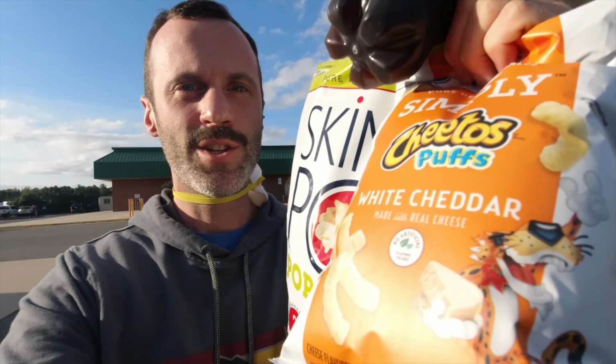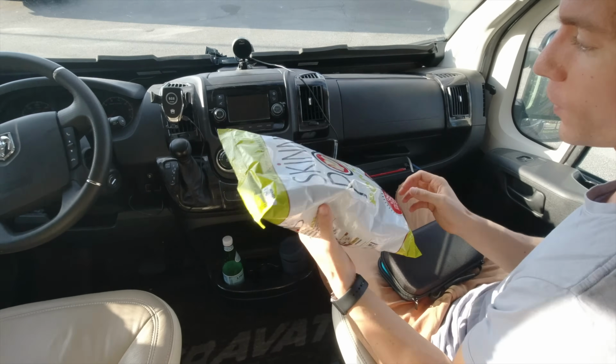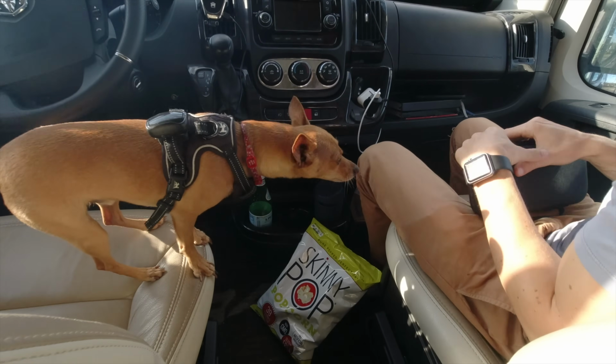These will do nicely. All right, we got some fuel for the road. We got cheese puffs, skinny pop, and of course, Diet Coke. Does anyone else eat like trash when they're driving? I feel like it can't just be me, right? Shablamo! Paul's favorite. Skinny pop. Oh, you want some too? Orlando loves popcorn too. He loves skinny pop.